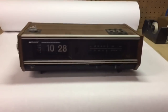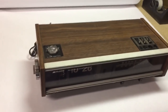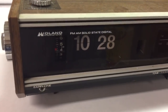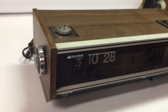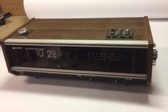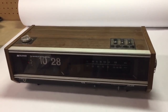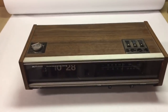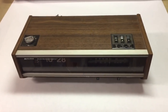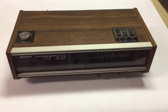This is a flip number clock radio. These are quite common at garage sales, but usually don't bring a lot of money. I picked this one up because it's a Midland brand, which is a little bit rare, and it's a pretty large, I'd say, bedside clock radio. Everything works great on it, AM and FM, and so I decided to pick this one up for a couple dollars, and I listed it at $50. It did take quite a while, but finally did sell.